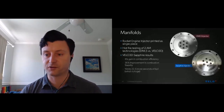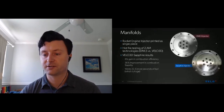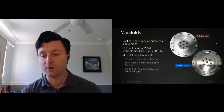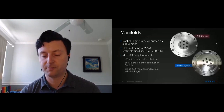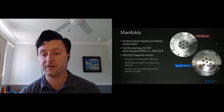And so this is attributed to the ability to print these internal geometries very well with good surface roughness, good consistent surface roughness for all of the inner diameters. So horizontal tubes and some of the more complicated fluid passages can be printed without any internal support and with good surface finish on the Velo Sapphire printer.